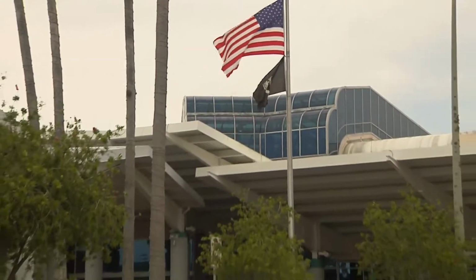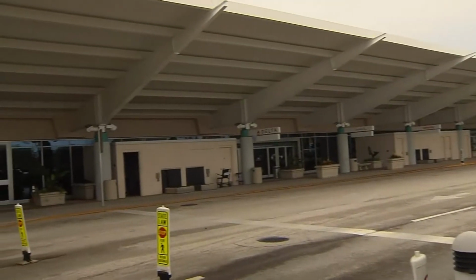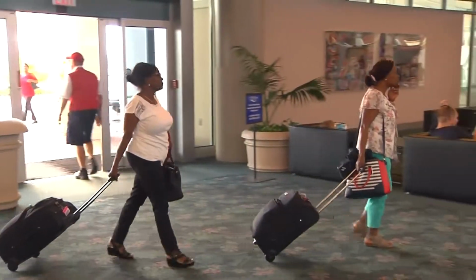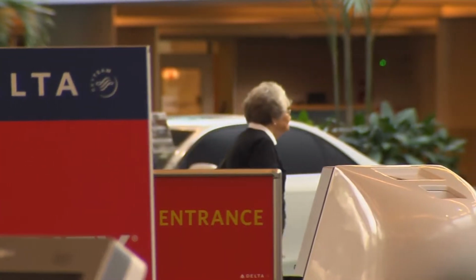While the airport is county-owned, it operates as an enterprise fund, meaning that no taxpayer dollars will be used to fund the project. So the airport is often the first thing that people see when they come into this community, and sometimes it's the last.